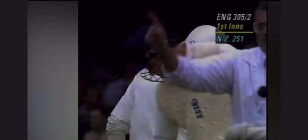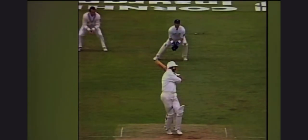That wasn't the ball that Dion Nash was looking for. Having bowled an absolute beauty of a ball before, and played right into Graham Gooch's hands. Short, not very quick, and Gooch plenty of time to swat this away behind square. It looks as though the bowlers are just trying to do too much.